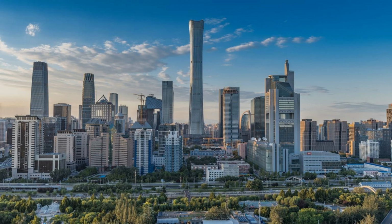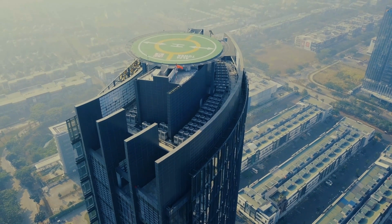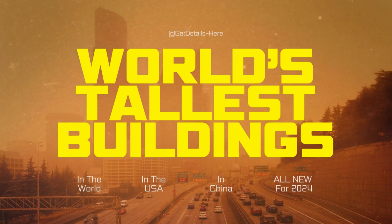It's the tallest building in the Chinese capital, fourth tallest in China. It's also the tallest building in the world with a helipad. Now that's the high life. And that's our list of the top 10 tallest buildings on the planet.